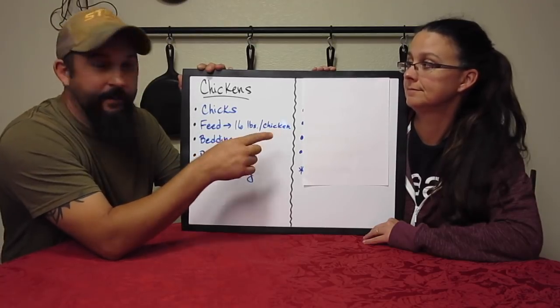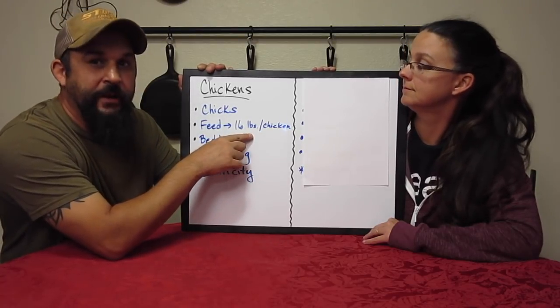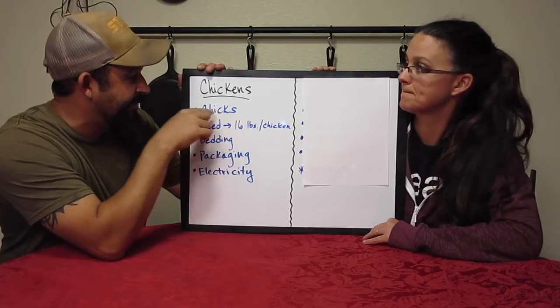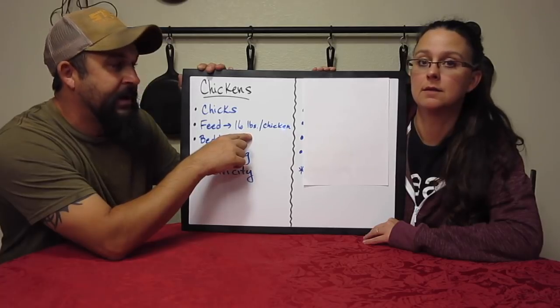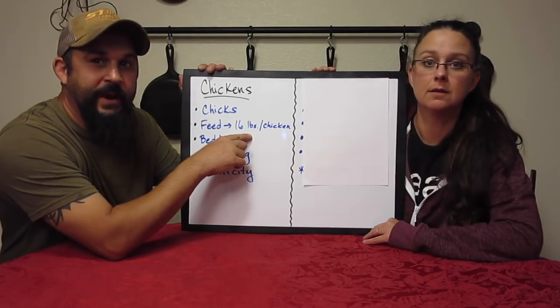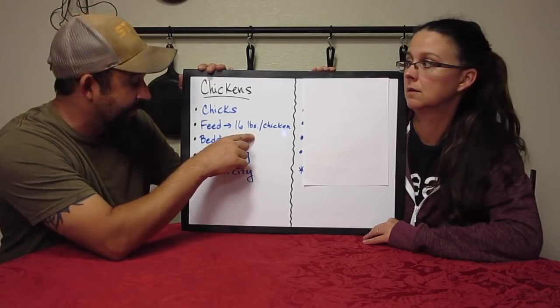But 16 pounds per chicken. So figure out how many chickens you've ordered and 16 pounds of feed. Now you need to figure out how many bags of feed that is based on your local feed cost.